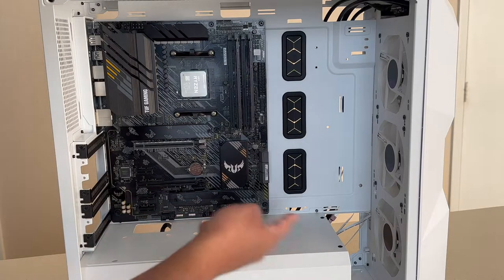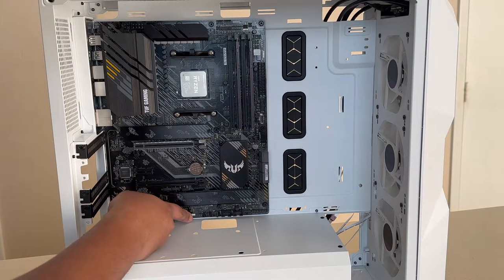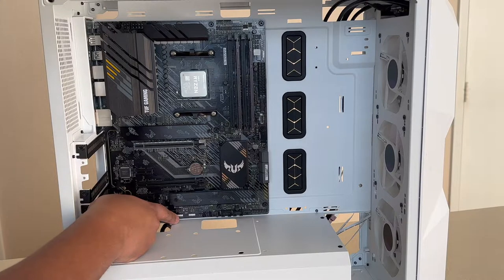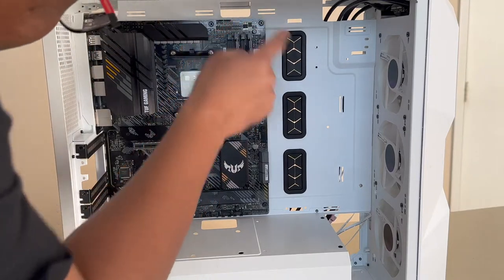be here. You got fan headers. You got RGB headers. You got your RGB one here. There's another one over here. You have RGB addressable headers for light strips here. And there's another one up here. I wish they would have put another. I don't care about addressable.